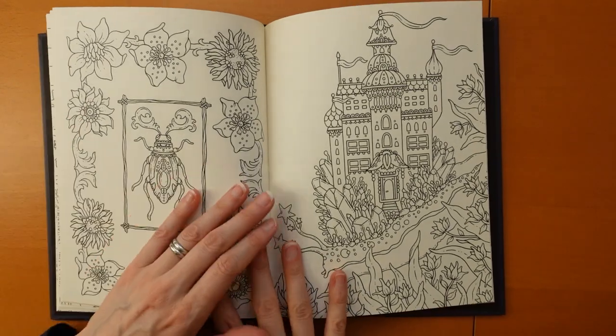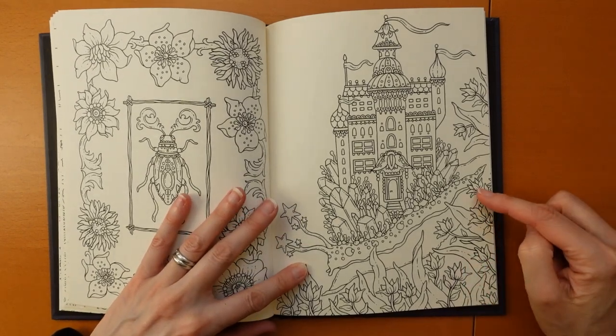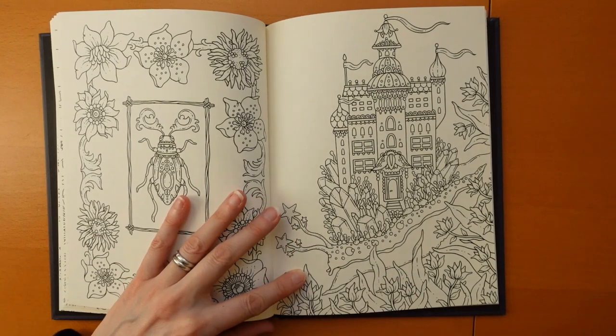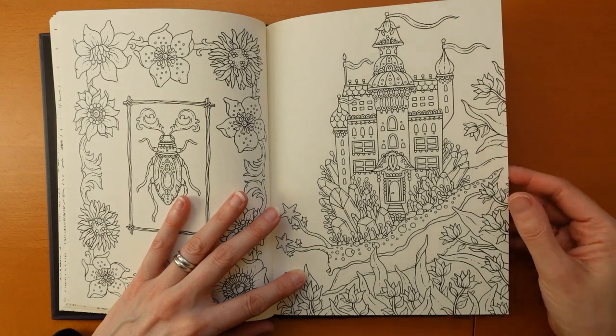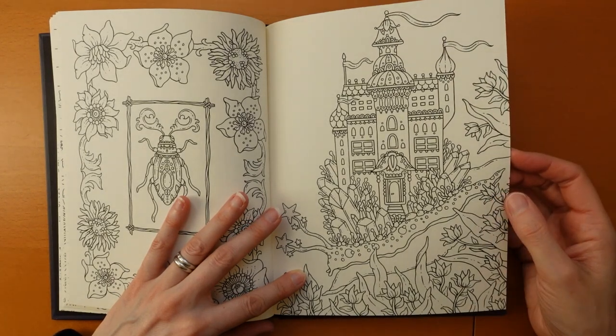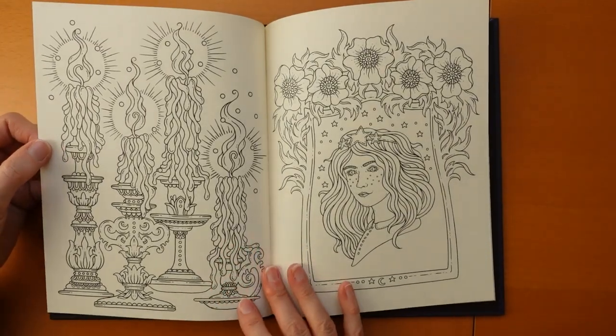So that's rather fun. And here we have a house on the back of a snail with starry eyes. That's rather fun. I like colouring snails. I don't know why. My sister hates them. They eat all her vegetables. I eat all my plants too, I just don't bother growing plants.